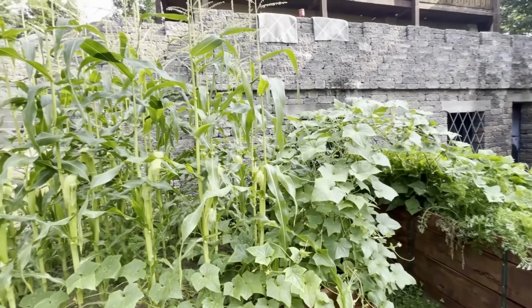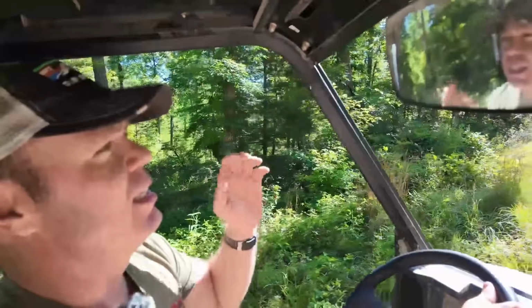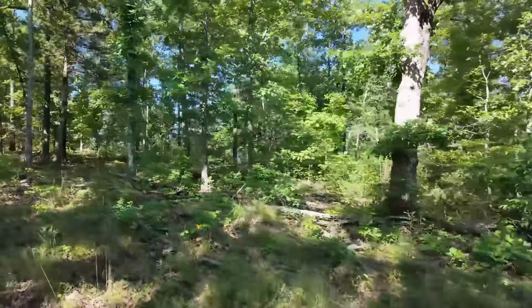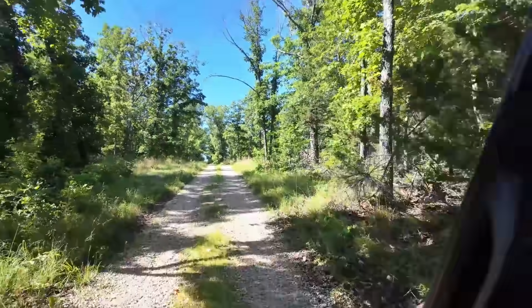This area we actually were able to purchase just a few years ago. They logged it previously, but we've been able to pick up right off where things were left off before, you know, get the forest growing a little bit more mature. And you can see they're really bouncing back from the last time they got harvested.